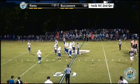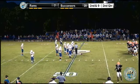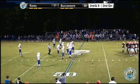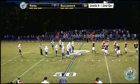To Brandon Davis. He picks up a yard on the play. Tackled by Carson Maselli and Chris Valley. Second down and 9. Ball spotted at the Buccaneer 49-yard line.